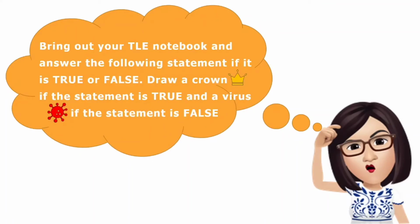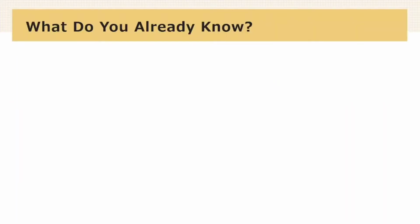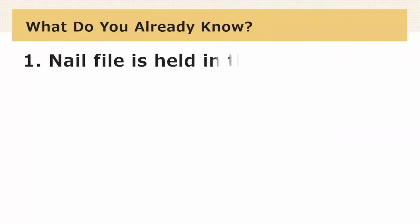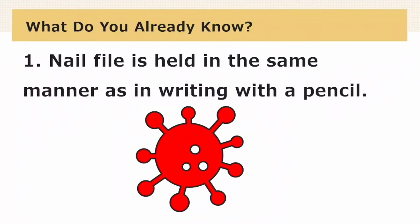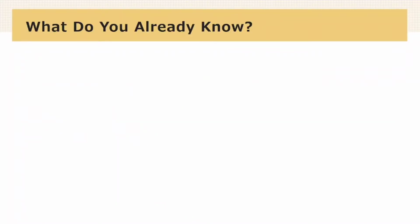But before we go on to our topic, I want you to bring out your TLE notebook and answer the following statements if it is true or false. Draw a crown if the statement is true, and a virus if the statement is false. Number 1. Nail file is held in the same manner as in writing with a pencil. Is it true or false? Okay, the answer is false.